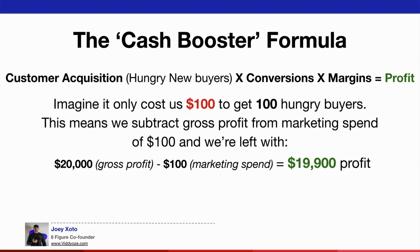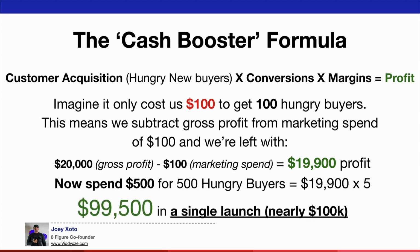Or now, how about you imagine spending $500, right? Let's spend $500, 5 times the amount. We're multiplying that profit by 5. So instead of that $19,900, we're actually coming in at $99,500 in one single launch. And you get to keep all of that as it's just net profit, right?